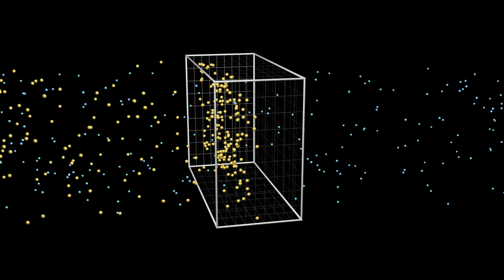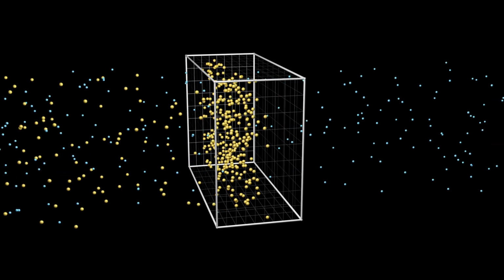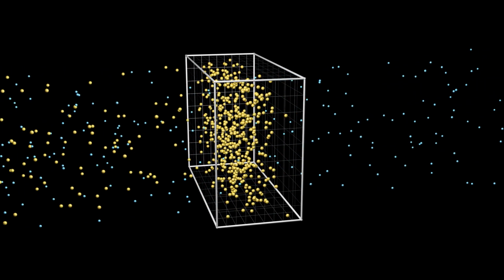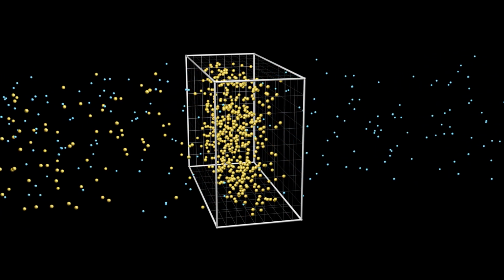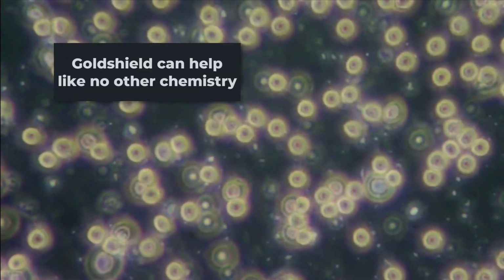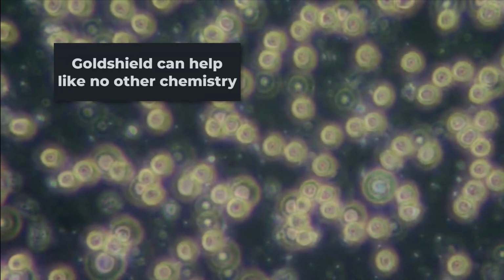To make matters worse, both dead and alive bacteria can easily become airborne, moving to new locations and spreading their genes further abroad. Because of this, it is significant to understand how Goldshield can help like no other chemistry.